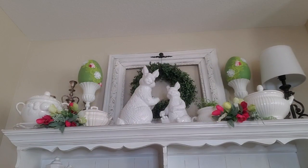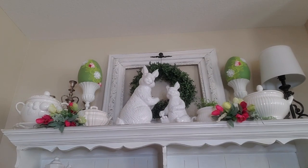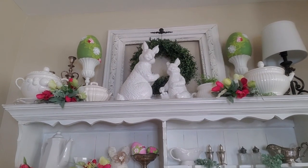Okay, so here are the two bunnies that I chose. These are my favorite two white bunnies that I have. I got them at Home Goods many years ago. And every time I move, they come in the car with me. Yeah. Don't want to get them broken.